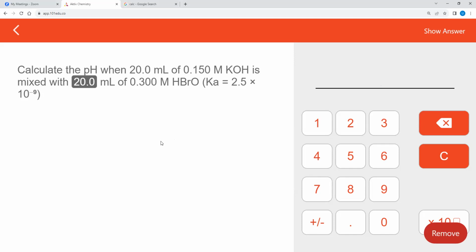So in this case, doing one at a time, KOH. What is KOH? Yeah, it's a strong base, right? We're pairing this with HBrO, which would be what? And how do we know? It's an acid, and it's specifically a weak acid because there's a Ka value right there for it. All right, so I have a strong base and a weak acid.